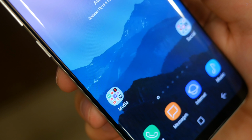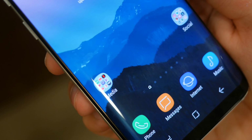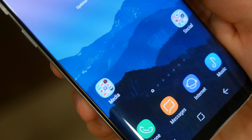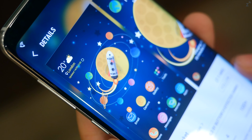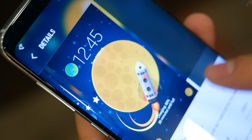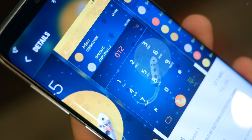So if this was the Pixel, I would probably keep it how it is, but I'm not a big fan of the way the Samsung icons looked and things like that, so I changed that. And you can change it to whatever you want. If you want a candy theme, if you want a Power Rangers theme, you can change all those things and kind of customize it your way, which the same is not with the iPhone.